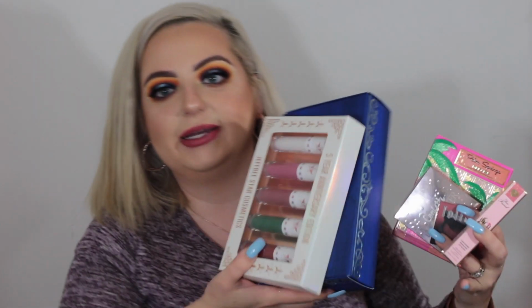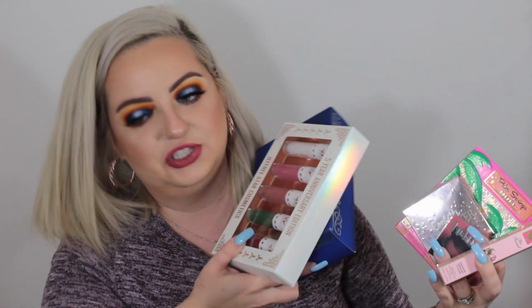The last thing I'm giving away is the Ciate Confetti Highlighter. Now this is a little too deep for my skin tone, so if you are lighter than me, this is not going to work for you, but you can go ahead and use it as an eyeshadow or something, so I just want to include that in this giveaway. So again, you'll be winning these 4 things from my BOXYCHARM, plus the Blue Blood and the 5-year anniversary collection.